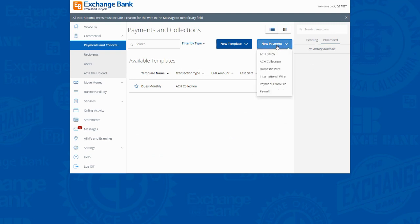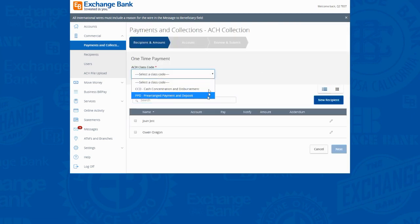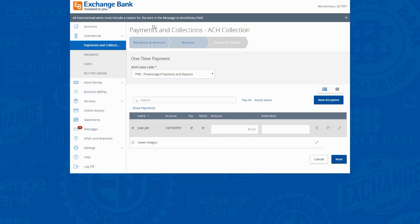I'm going to go back out here and we'll initiate an ACH collection, like we're collecting some money from some folks. I'll walk you through what this looks like. I'm sure this is what you guys are doing a lot. When you go in here to do this one-time payment, the system has saved any recipients that you had already set up. They're going to be available for you. Let's say every once in a while you collect money from Joan Jett. We've said we have prearranged with her that we're going to collect money. Here's Joan. We're looking to get $50 from Joan this month.